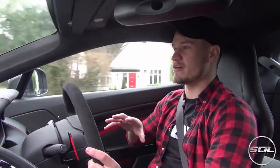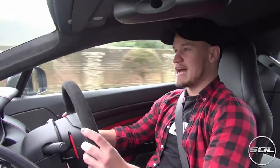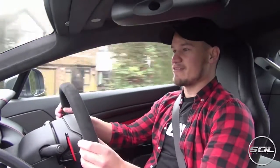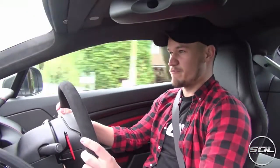There are a few modes that I'm going to get myself familiar with before I start playing around with the car. I've been told that this car is on winter tyres, so I'm going to have to be careful as to when I put my foot down and make sure that there is enough temperature in the tyres before I start having some fun, because I can imagine this car from the rear is quite twitchy, being rear-wheel drive.